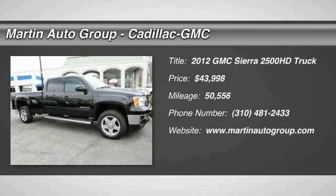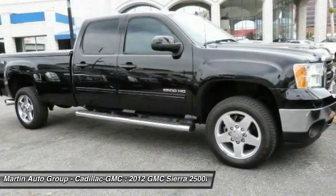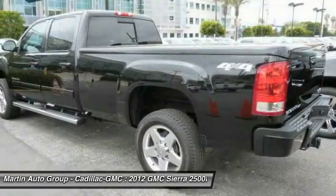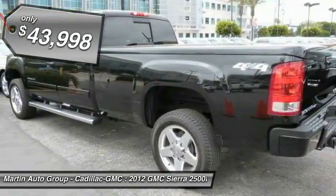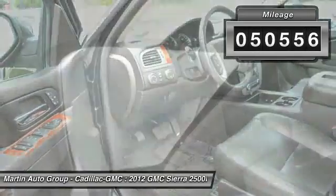The 2012 Sierra 2500 HD. The GMC Sierra 2500 HD has all your workhorse basics covered. No worries here, and is priced below $45,000. This vehicle has less than 55,000 miles.